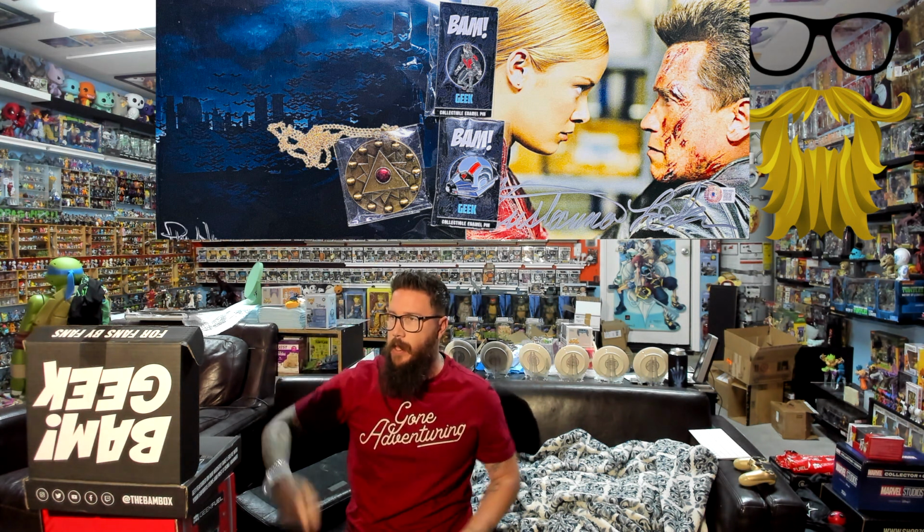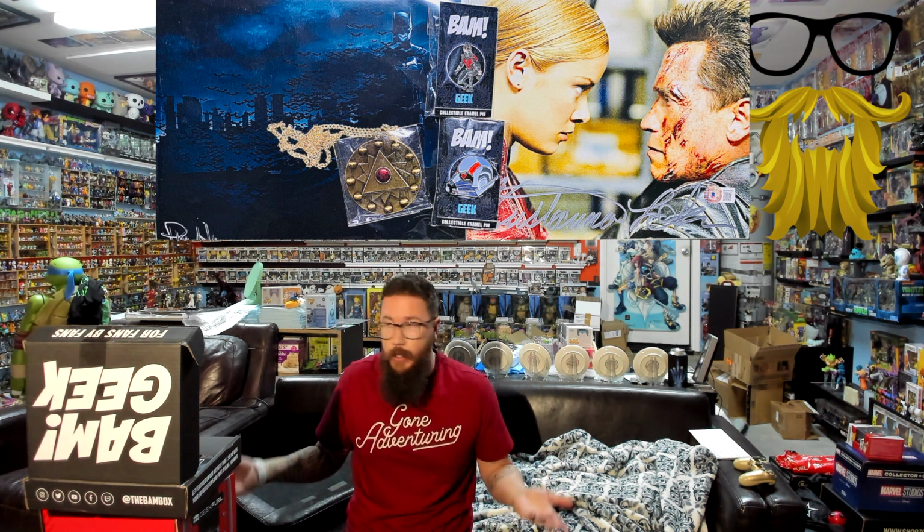The pins were very nice. I like the pins. I'll keep them. And the pendant was very well done. So the only reason it doesn't get higher is because the value is pretty low.